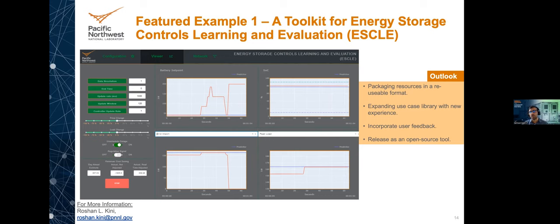So we've been looking into packaging all the control stage framework that we've been developing in terms of a usable tool. It's still at an early stage, where the goal is to provide a platform for users to program their controls directly, and also provide them guidance to program their controls so that they could evaluate how their planned and real-time operations reach the value they expect and extract out of their energy storage system.